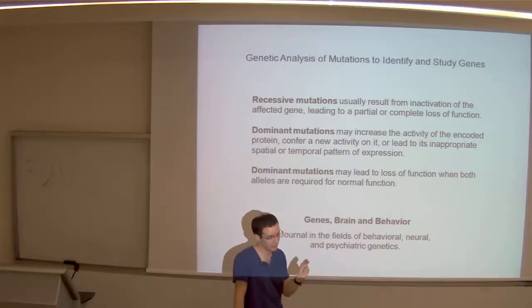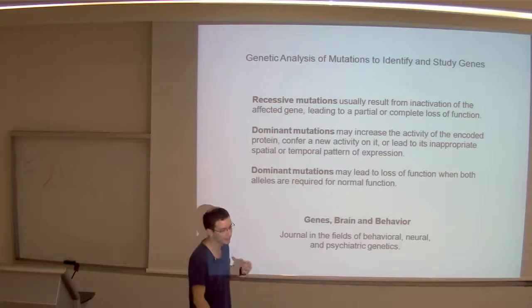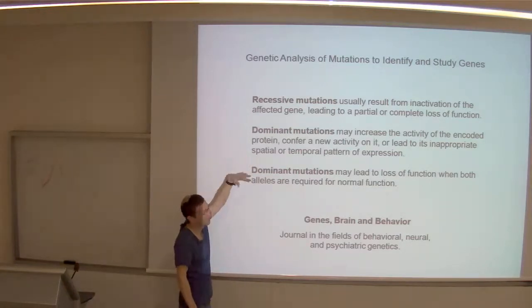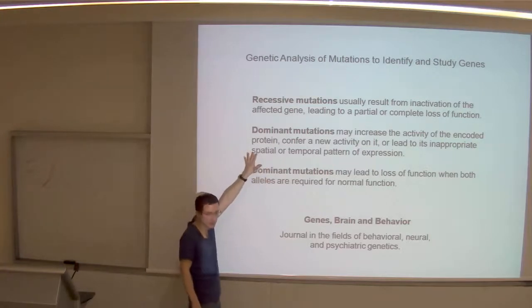So if you have one defective copy, and you have one properly functioning copy of a gene, of a protein, that's enough for the function of the protein to be properly achieved, and you would have the wild-type phenotype. So this is, as I said, the case of loss of function mutations. And usually dominant mutations are gain of function mutations.